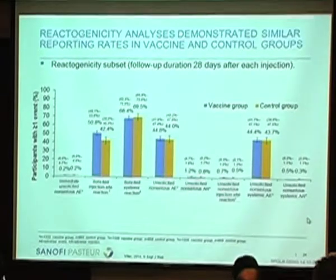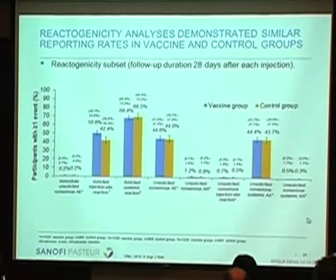This slide shows you the safety. The reactogenicity analysis shows similar adverse reaction reporting rates in both the vaccine and the control group. The observed safety profile was acceptable during the 25 months of follow-up in the over 13,000 vaccinees.